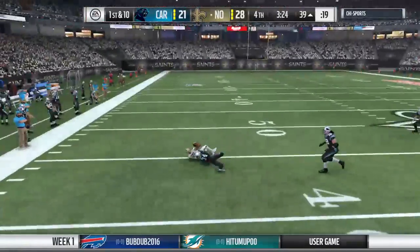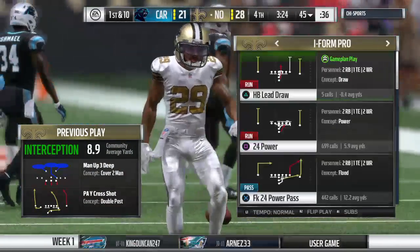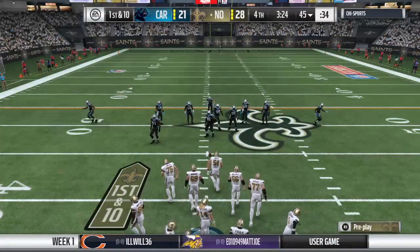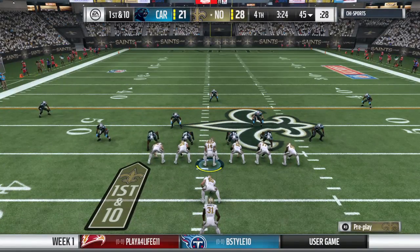And for the 4th time tonight, it's an interception. A great read, and it's picked off. And his crew will take over at their own 45-yard line. Out onto the field comes New Orleans. And they were able to punch it in the end zone last time. They'll be looking to do that again here. For the defense, obviously, they'll be looking to stop them from punching it back in the end zone.